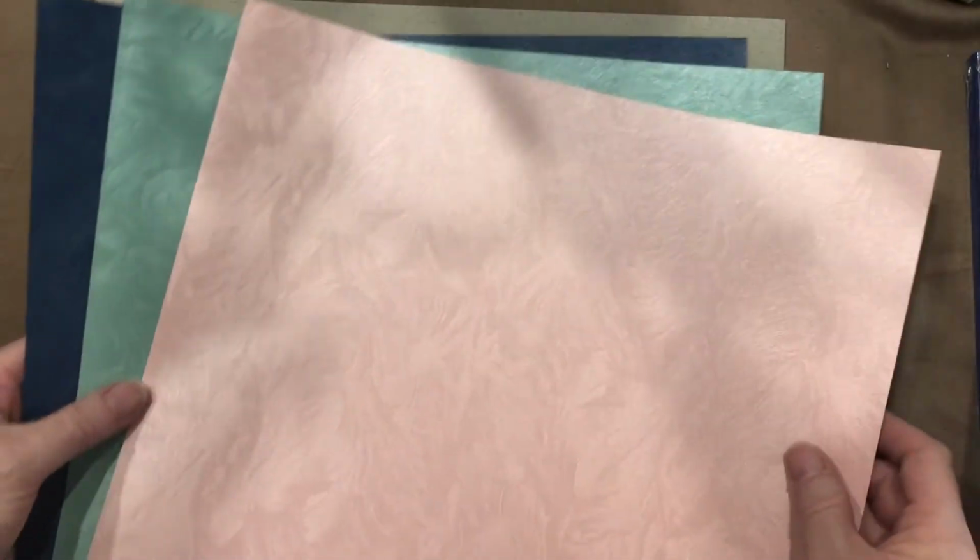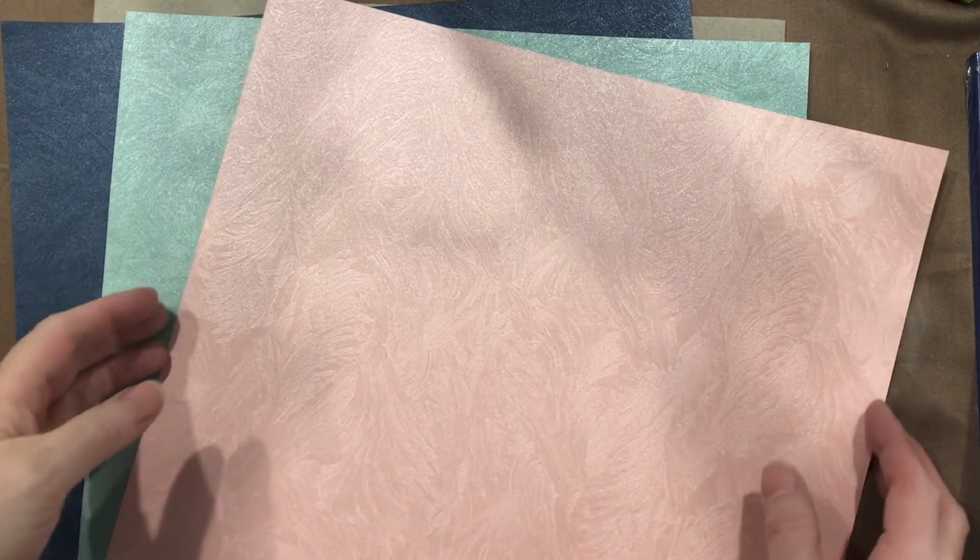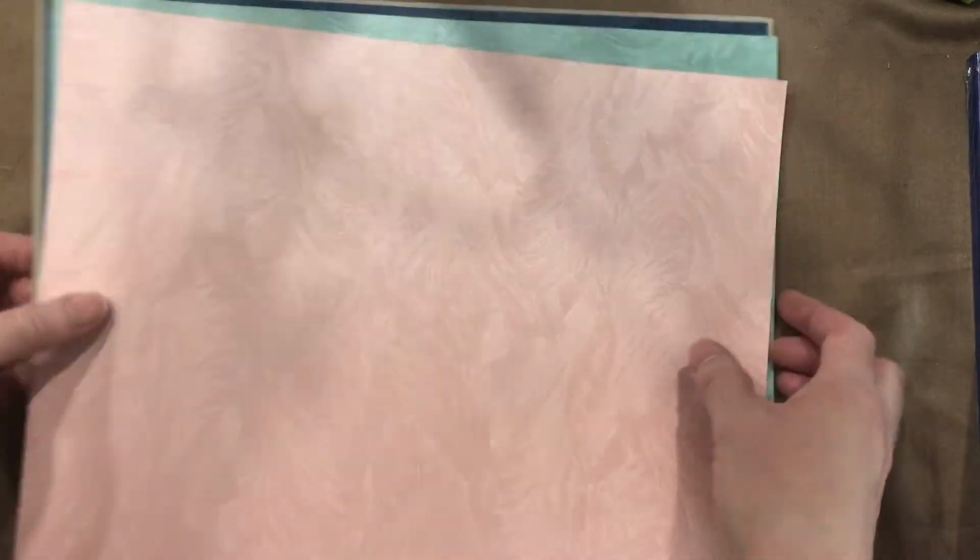Look at this. Oh, isn't that gorgeous? Gorgeous. And you're only going to get one of each color. But oh wow, something absolutely gorgeous to work with. Can you picture this in a wedding album? This pink in a wedding album. Oh, I'm going to have to order more of that one. I can see that one coming.